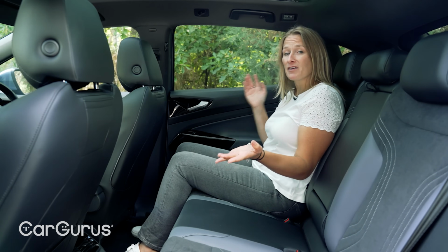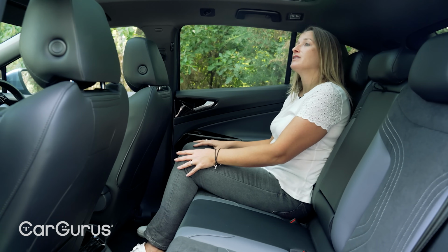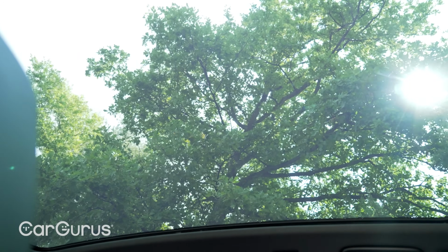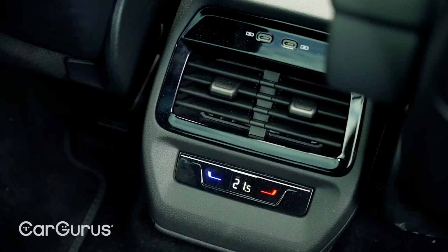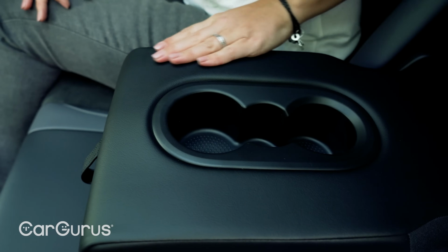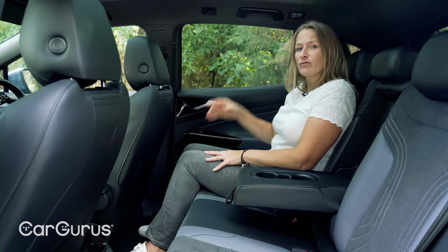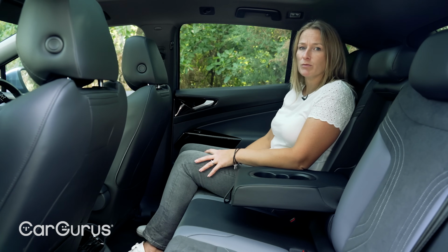Passenger space in the back of the ID.5 is very generous, particularly in terms of the legroom, and you get really nice comforts like this huge glass roof, definitely going to keep the kids happy, as is the standard rear climate control, and you get a nice centre armrest with cup holders here. Maybe headroom could be a touch better, but even so I think you get two 6-footers back here, no problem at all.